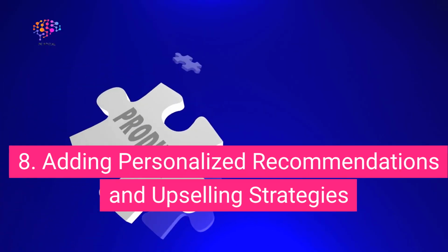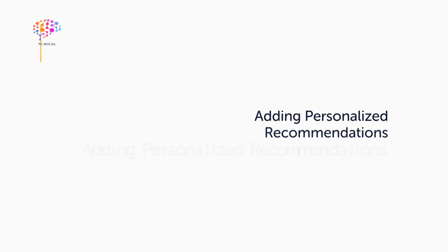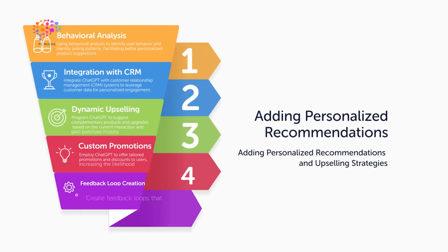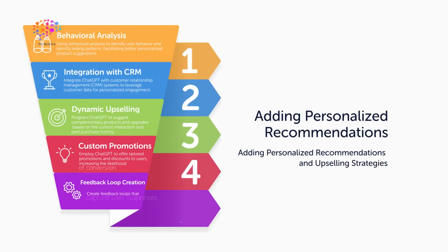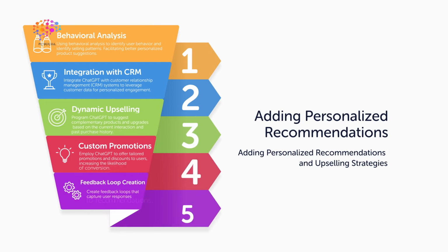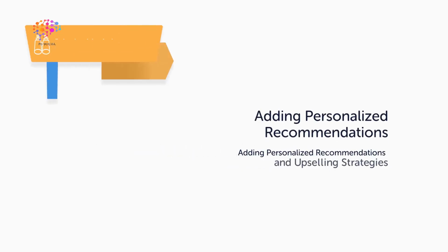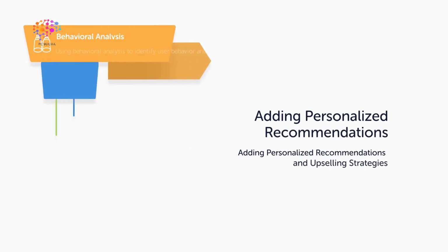8. Adding personalized recommendations and upselling strategies. The subsequent process is optional, and you may require the help of a developer or an experienced system integrator. We included it to demonstrate the potential of integrating ChatGPT with your Amazon store. We commence with behavioral analysis and conclude with a feedback loop to generate user feedback.